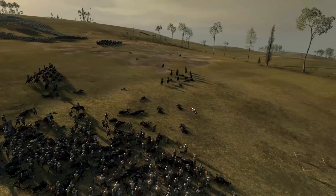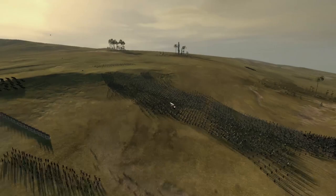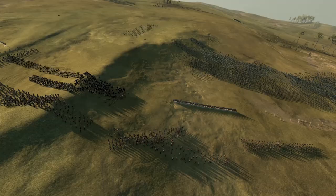So some of the Genoese crossbowmen have opened up on our heavy dismounted knights. Oh my god, it's absolute chaos. So many of them. It's a good test for my computer, this is.